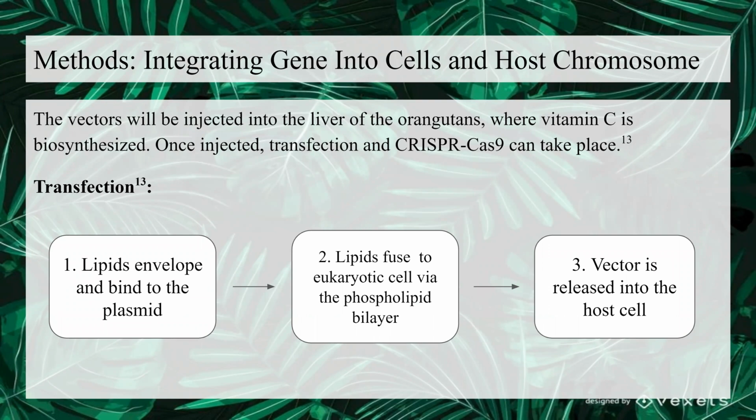The last part of this experiment is the integration of the gene into cells in the host chromosome. The vectors will be injected into the liver of the orangutans where vitamin C is biosynthesized. Once injected, transfection and CRISPR-Cas9 can take place.